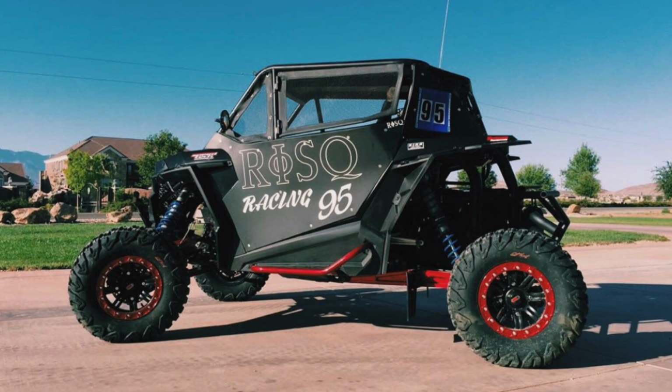Risq Racing started probably back in 2015-ish. My brother was in high school, so was I. I was, I think, a sophomore or a junior. And our neighbor started a UTV shop and wanted to build, he built 3 UTVs, one for me and one for my brother and one for themselves.